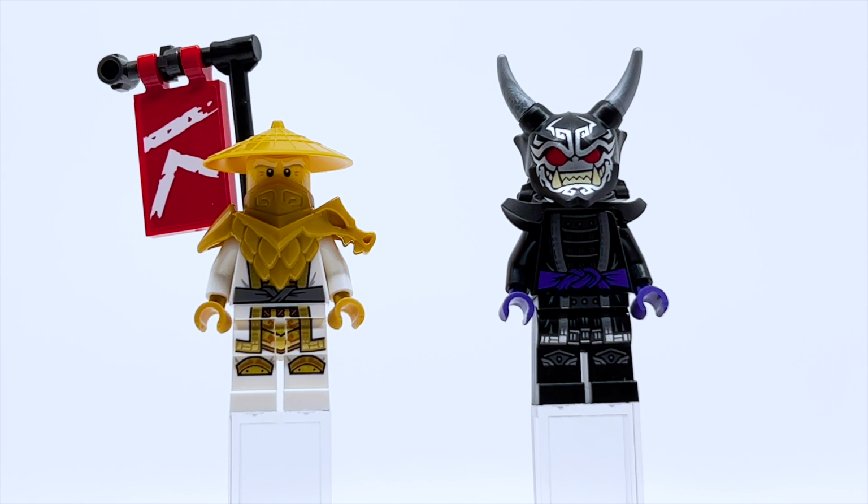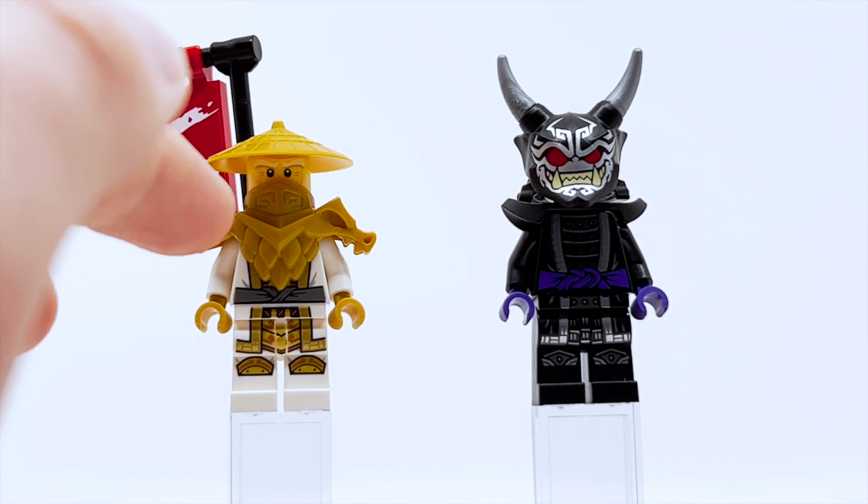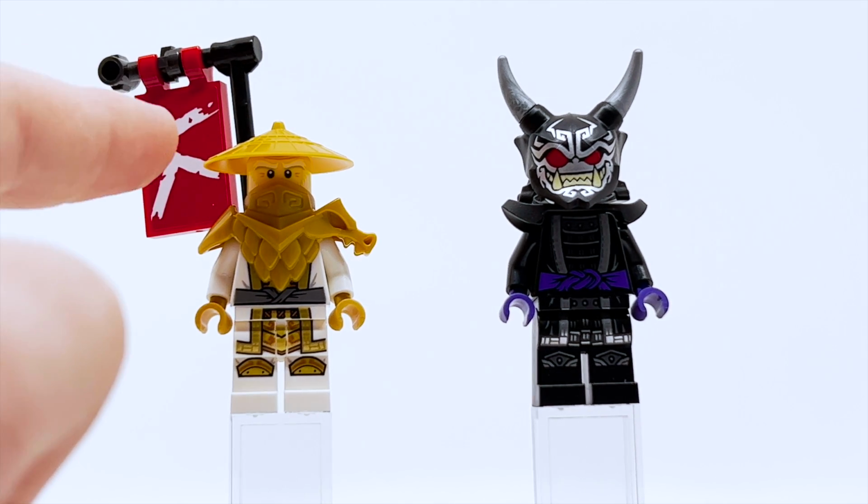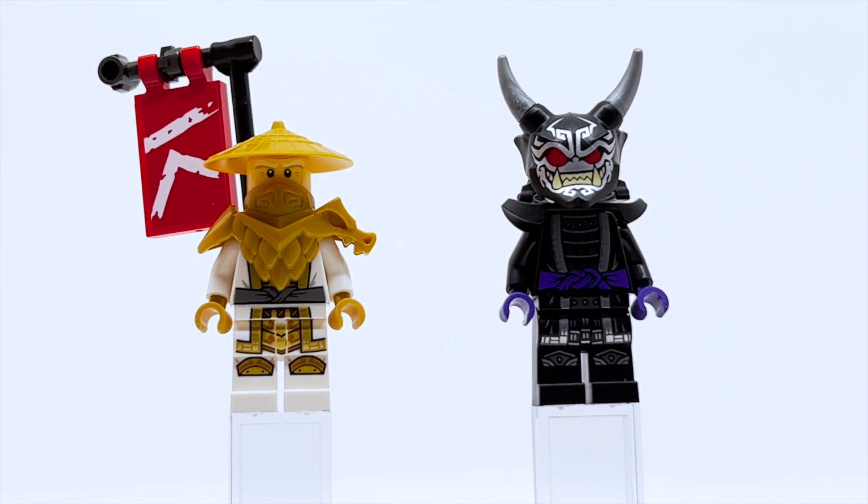Now moving on to the Ninja's allies, we have Wu and we have Garmadon. Wu this time around is wearing the dragon armor from Hunted, which is super cool to see that that's back. And you can see on his back he's got a banner attached which has the letter R for resistance. Or at least that's what I assume it means. We haven't seen that in the show yet, but that's the conclusion I came to.